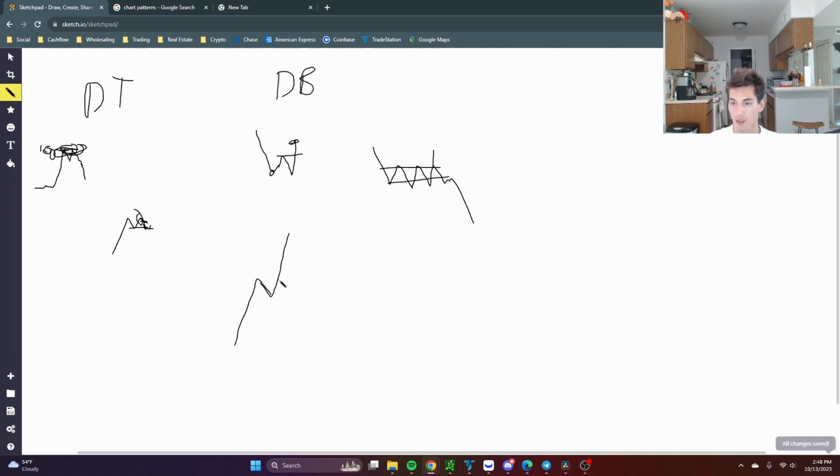But it could also turn into a double top if shorts get aggressive right here. If they don't, then that would be a bull flag. But if they do, then it's probably a double top, or it could then turn into a double. Guys, you see just how many different ways these chart patterns can exist.